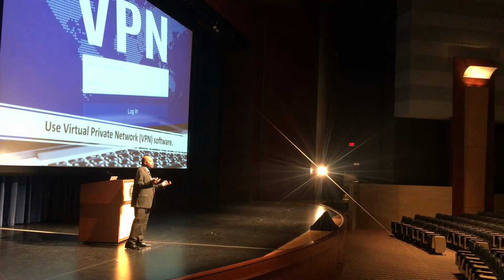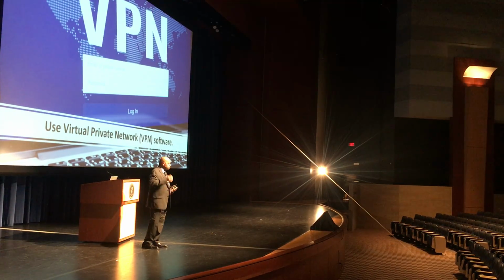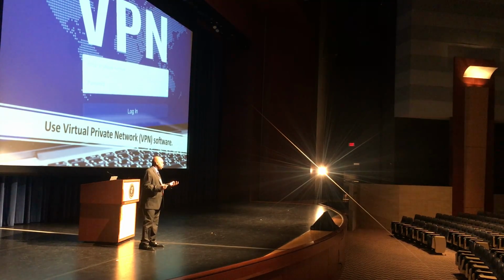A VPN. VPN stands for Virtual Private Network. Creates a tunnel if you're on that public Wi-Fi that keeps your information out of the eyes of prying folks. One of the best VPNs to use out there is a VPN software called TunnelBear. And TunnelBear is not free. You pay a minimum fee, like $10 a month.